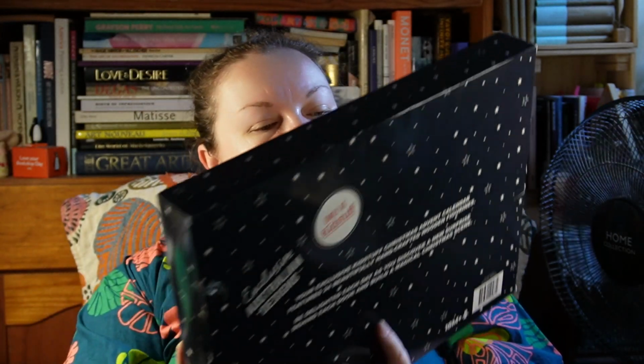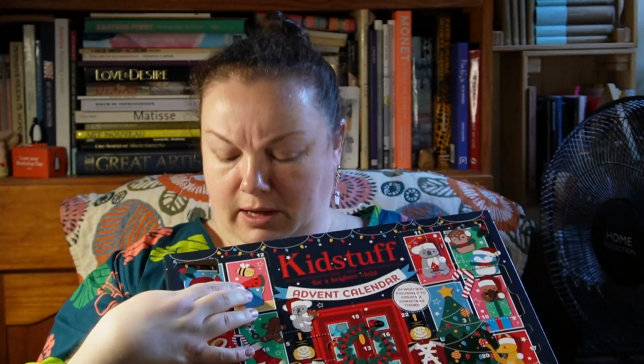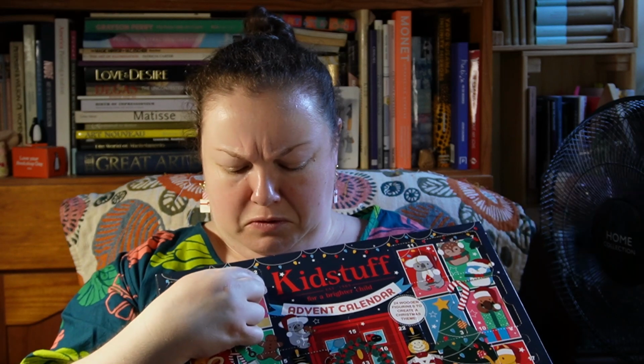And today is the 12th, right? Give me the date. Why does my computer not have the date on it anymore? 12th of December. Okay, yes, the 12th. So I am going to find the 12 first of all. There it is up the top. And we're going to open the advent calendar for today.